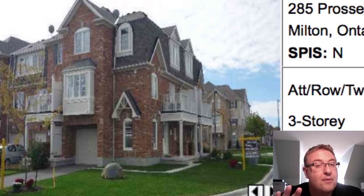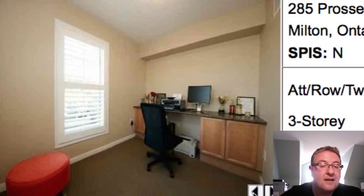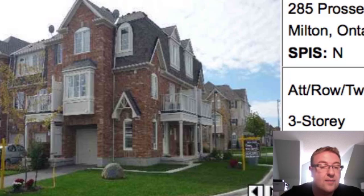They've done a lot of upgrades that people don't necessarily pay for, because the target audience for this one is definitely a first-time buyer, and they're more price focused than feature focused. Okay, so let's have a look inside. There's your main level. So when you look where it is, it's right here.